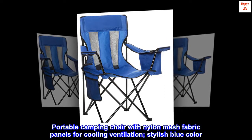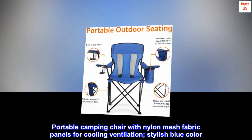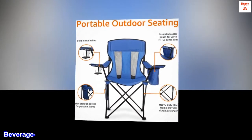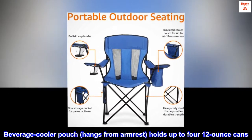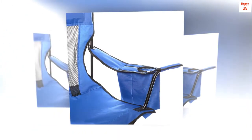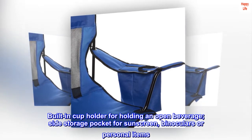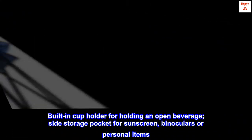Portable camping chair with nylon mesh fabric panels for cooling ventilation, stylish blue color. Beverage-cooler pouch, hangs from armrest, holds up to 4 12-ounce cans. Built-in cup holder for holding an open beverage, side storage pocket for sunscreen, binoculars or personal items.